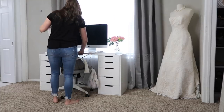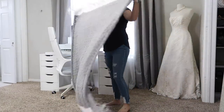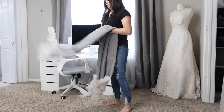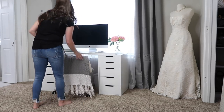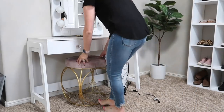Now that I have my laundry going, I'm just gonna run into my beauty room and do a real quick tidy up. I like to make sure my blanket's folded up. I have a hanger out from getting ready. I wanna clear off my vanity just to make sure it's nice and clean. Since I work in here, I don't wanna look around and have a dirty home. So I like to just spend a few minutes getting it cleaned up.